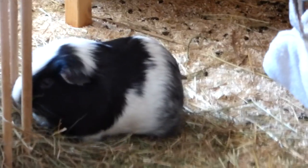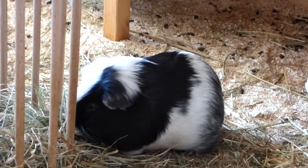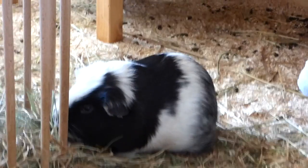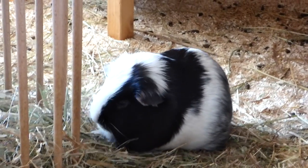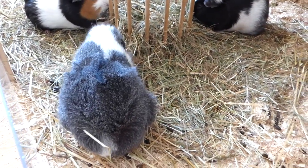Little one, for whatever reason, he just can't figure out how to not get hot. Like, he often sleeps in corners where it's just extremely hot, corners the other guinea pigs avoid if it's hot outside, and little one just always sleeps there, so he really needs the water bottle to cool off. Sylvester loves it as well, so I'm going to get that now.